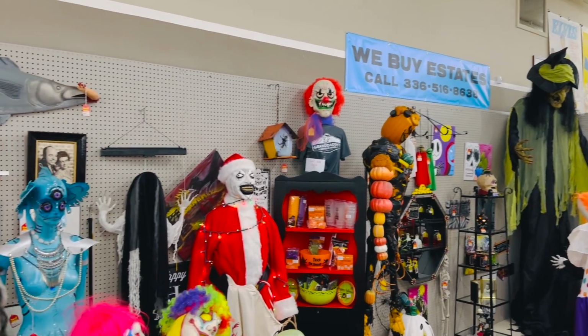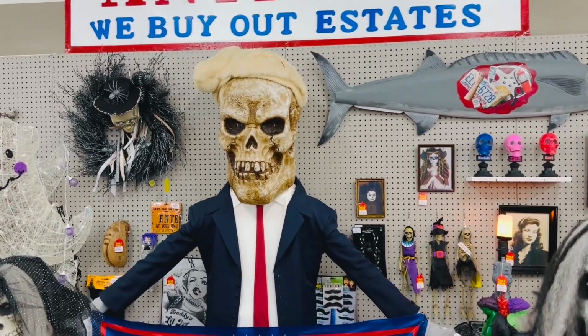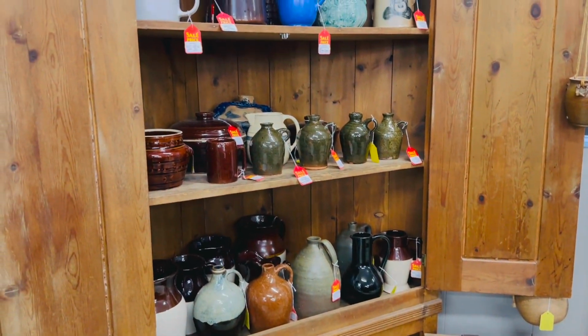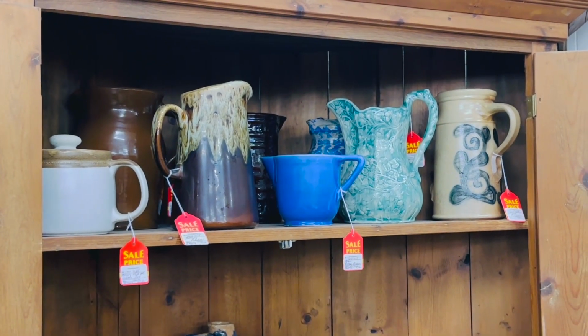And they got a bunch of Halloween stuff, and then they also have, look here, "Make Halloween Great Again." That thing is terrifying. It is absolutely terrifying. And a bunch of pottery, which is commonplace in North Carolina, a big pottery place for sure. A lot of those are really pretty, though. I like those pictures. Very pretty, yes.